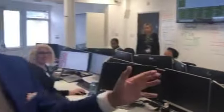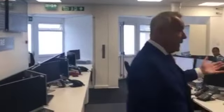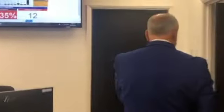It looks like NASA in here, doesn't it? I mean, if you think of the NHS, you think of clipboards and bits of paper, but this looks like a NASA Control Centre. Really, and the hospitals are a long way away. Anyway, let's go and talk about it and find out how it all works.